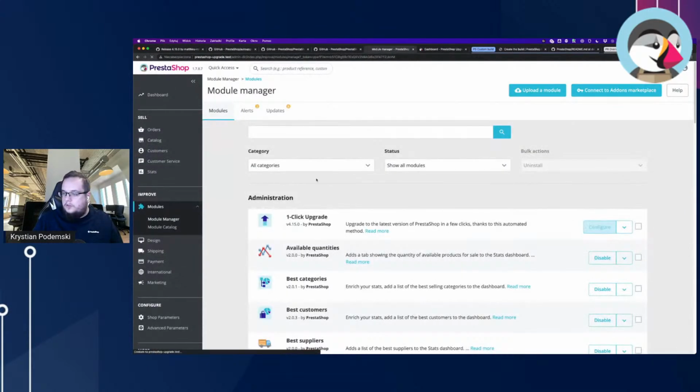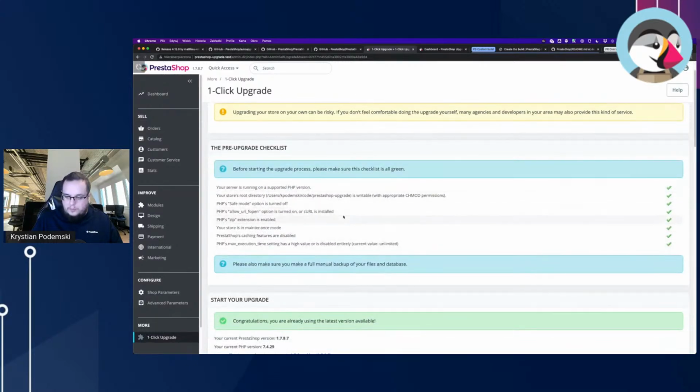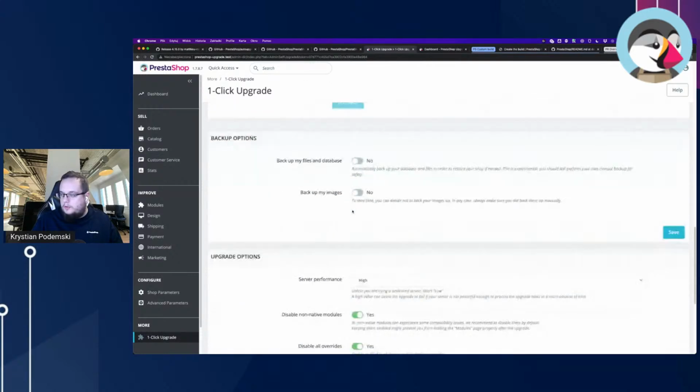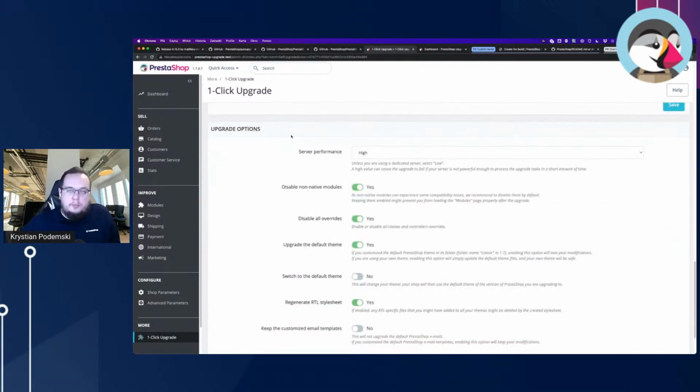Let's go visit the auto upgrade module. All right, it's loading. All right, so basically, let's now review the settings. I don't need my files to be backed up. I think we can do that without the backup. My server performance, as I'm running locally, can be high.